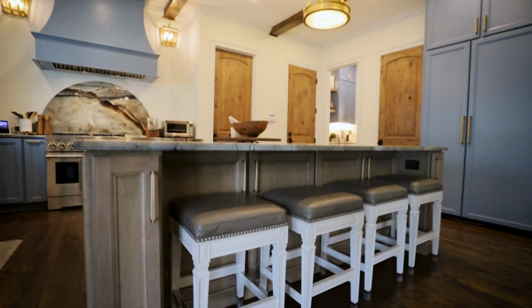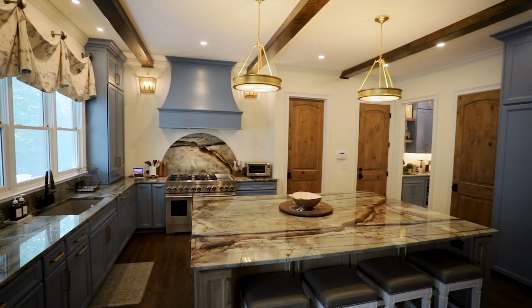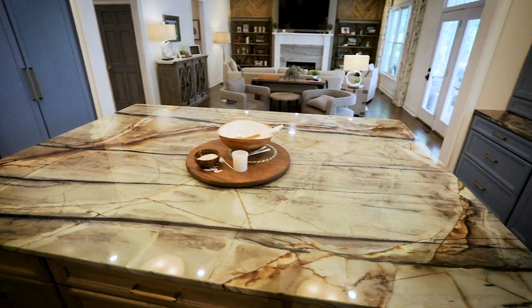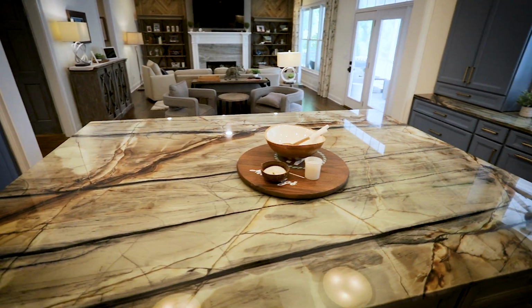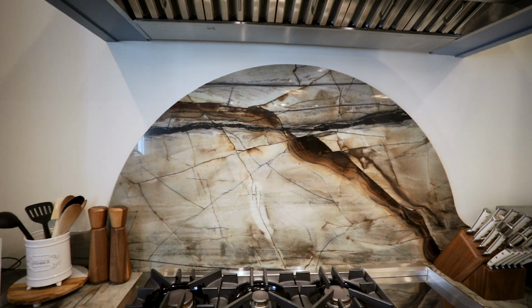One of the most exciting parts about this house is the kitchen. When I first saw this, I thought, wow. The owners redid this kitchen just recently, and it was a $175,000 renovation. Quartzite countertops alone were about $40,000. There is a Tiffany crystal, they've wrapped it around the backsplash.